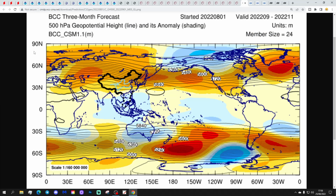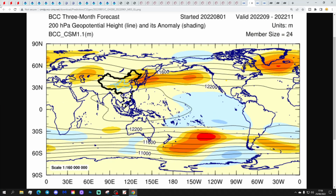This is the Beijing Climate Center. 500 millibar high anomaly. Again, it's very similar. High pressure is in the Atlantic, maybe a little bit further north, though, with this one. The Atlantic is blocked off, so a largely drier than average autumn would be expected. It could just be a slightly cooler potential with the temperature.